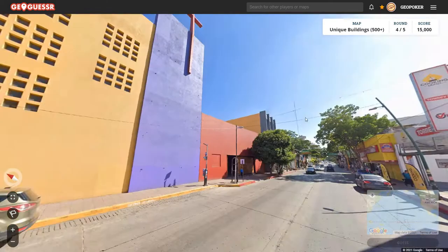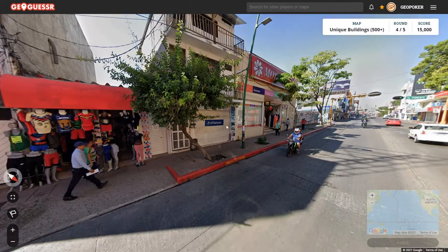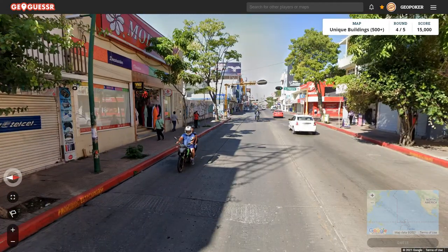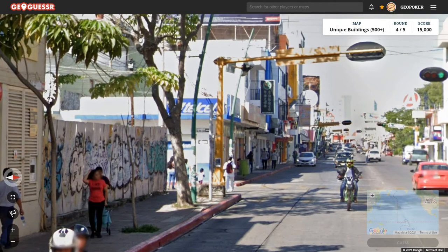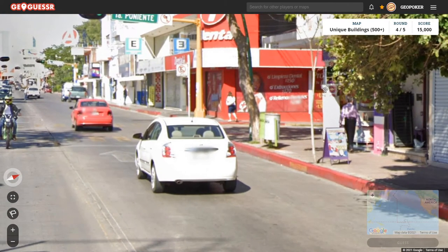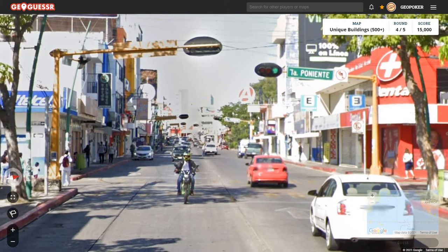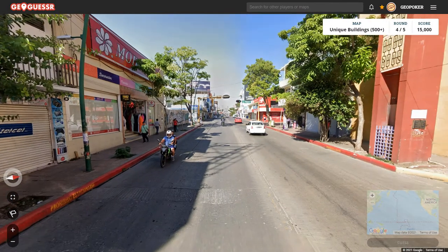Let's hope it continues. We are in South America, are we not? Looks like it. Alcoholics Anonymous, all right. I'm hoping for a flag. It looks like Spanish for sure. Poniente. Plenty of shop signs, but they do not help much. Can't read that. So can't read the currency there. Tough one. Maybe a URL up here. Don't think we're that lucky.